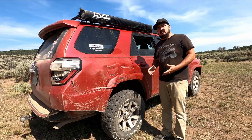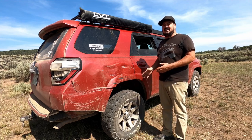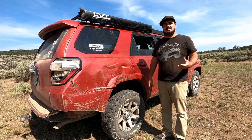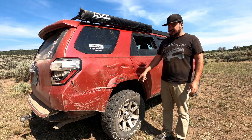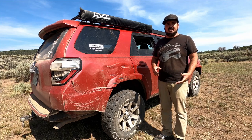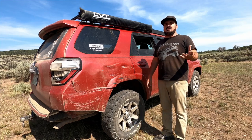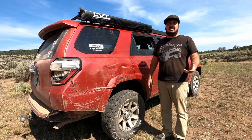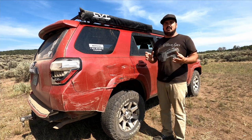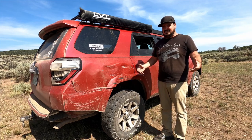So if you're going to find yourself in a whole lot of mud, an all-terrain tire is probably not going to be the best for you, and a mud terrain tire is what you should look for. If you're looking for a General tire, you can go with the General X3, which is a great mud tire. The BFG KM3 is a great mud tire. Also, the Toyo MT is a great mud tire. So if you're going to be in mud, make sure that you get a proper tire. It's kind of like having the right tool for the right job. You're going to need it.